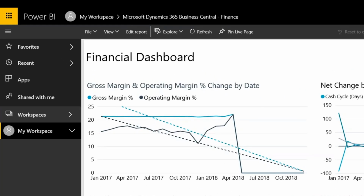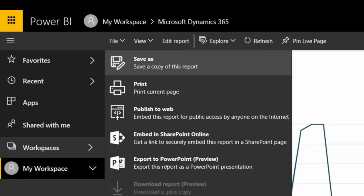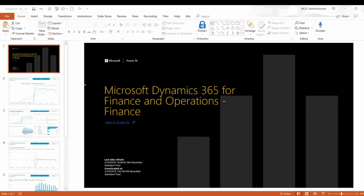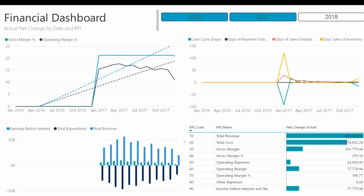So what I want to do is prepare a PowerPoint. Well, rather than having to cut and paste, what I can do is right from within here, I can go to File, go Export to PowerPoint, and it automatically pulls me into PowerPoint with those charts that I had for the finance area. So if I go in here and run this PowerPoint, you can see here's my header. Let me go ahead and advance. There's that dashboard that we were just looking at, but now it's sitting in PowerPoint.